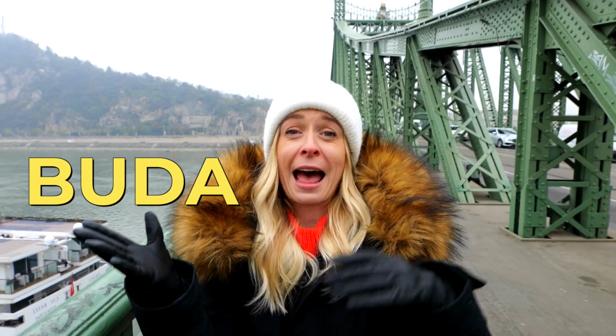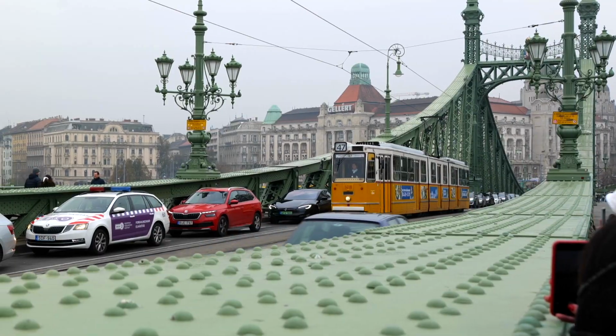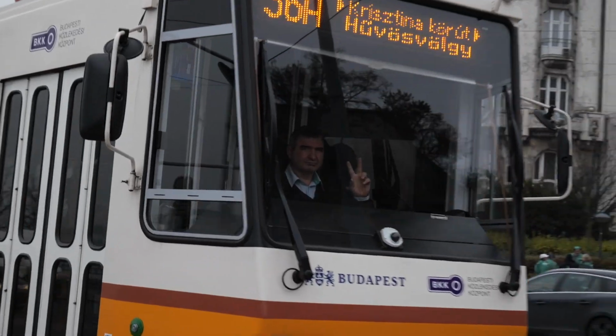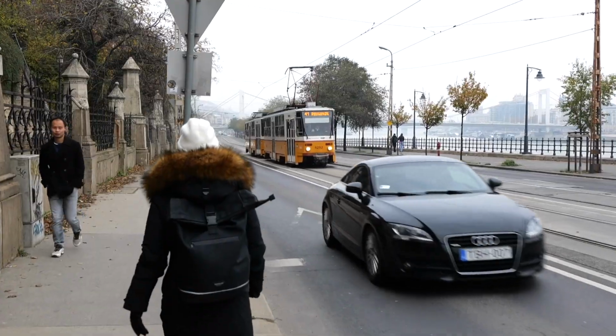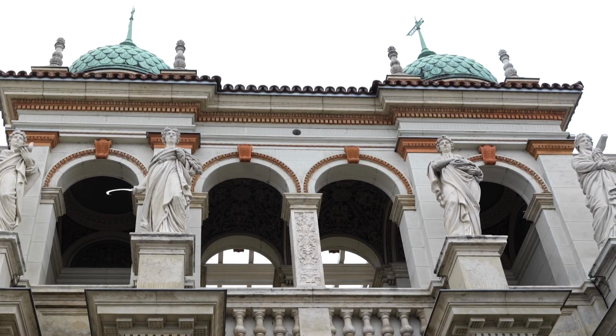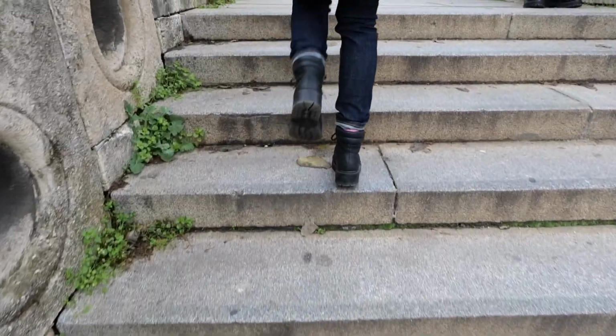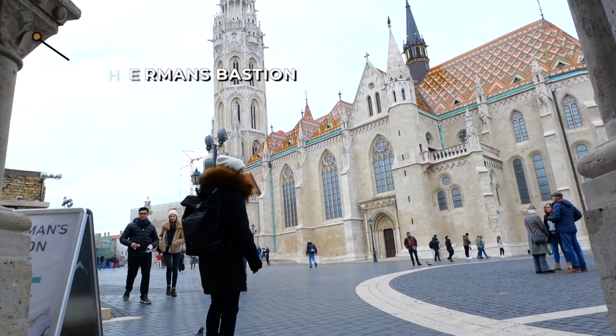So if you didn't know, Budapest is actually made up of two sides called Buda and Pest, and today we're heading over to Buda side, and our first stop is Buda Hill. So we have made it to the top of Fisherman's Bastion.